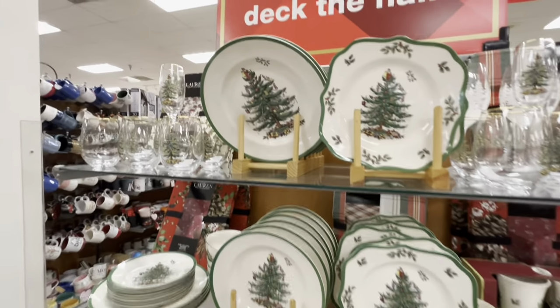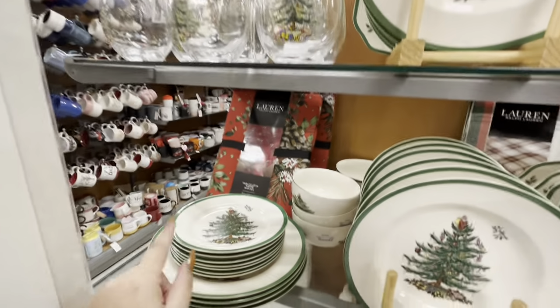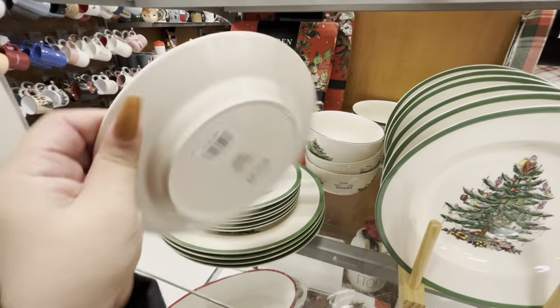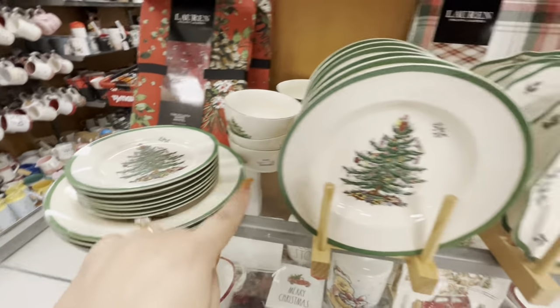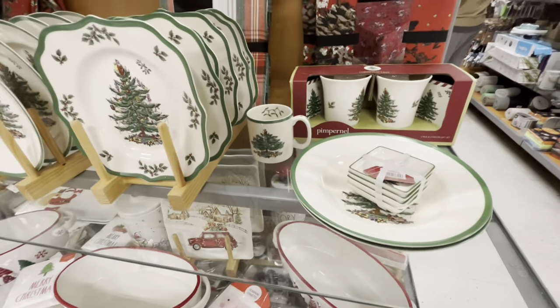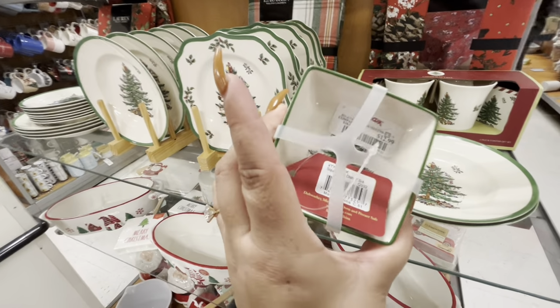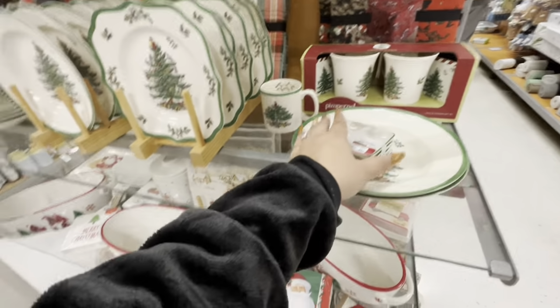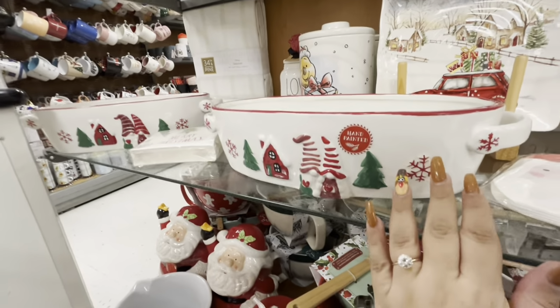All right, friends. Look at this end. They have a lot of your Spode again. We saw these last time. And look, they have all the plates, all your dinnerware collection. $5.99 for these, $9.99 for the bowls. Look at these, how pretty. So if you're a Spode collector, look, $12.99. Oh my God, that's so cute. Look, this platter right here, how pretty.